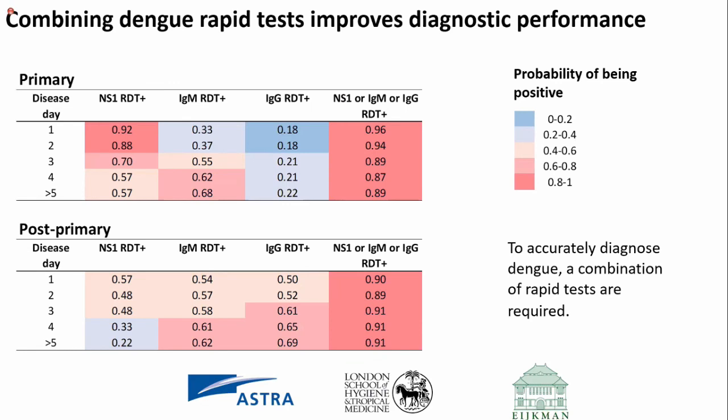So again, this table on the top here is looking at the performance of the RDTs for the primary infections, and the one below for post-primary infections. The more red it is, the higher the probability of being positive, and the more blue it is, the higher the probability of it being negative. And what we can see on disease day 1, because viremia is so high, you've got a very high probability of being NS1 RDT positive. This decreases during the first 5 days of infection because that viremia is decreasing.